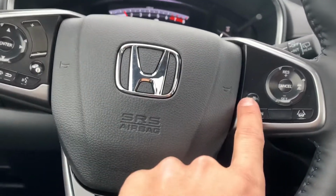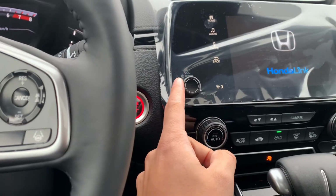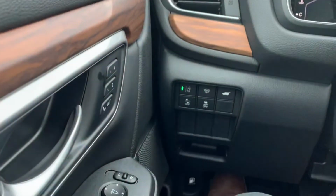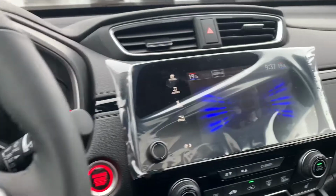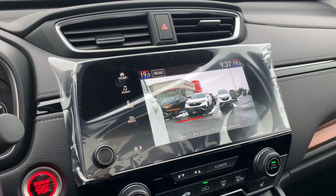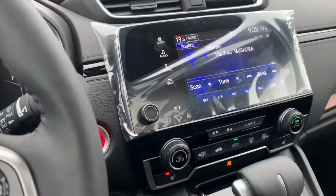Now this trim has your heated steering wheel, as well as your heated seats. Oh, a little country music for you. And it's got all of your Honda Sensing features. This guy does have your blind spot detector camera, so it shows you what's in your blind spot on your right side, as well as your Apple CarPlay and Android Auto.